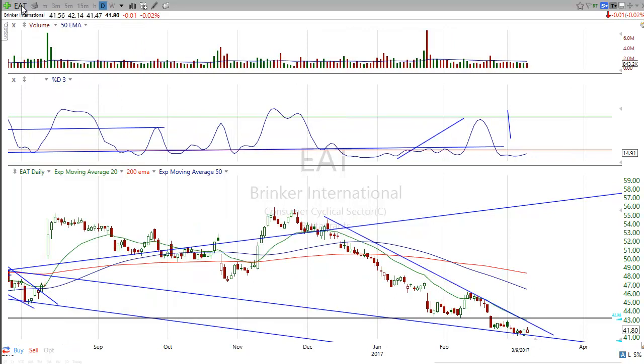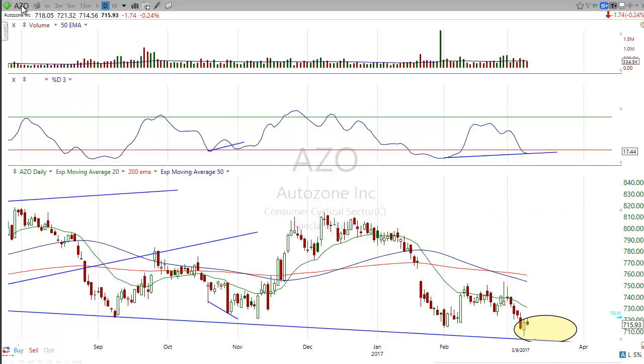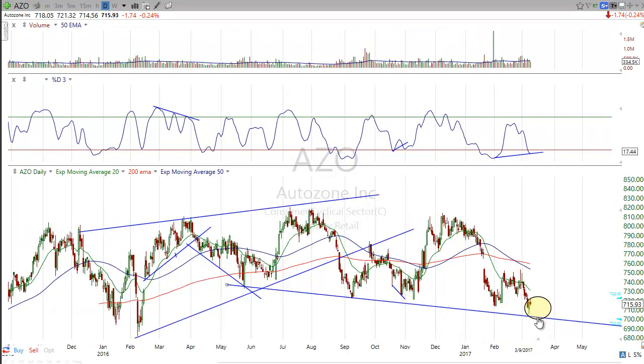Not too many of them. I mean, there's a few of them that I do like. This Brinker, the UAA down here, the AZO. I like this for a bounce. Problem is, you have a little area of influence here. It could go down to 700 to 715. There's 15 points. Don't get scared of it.